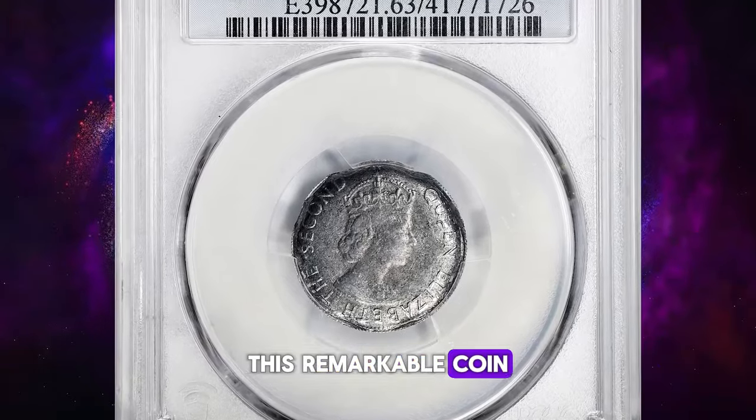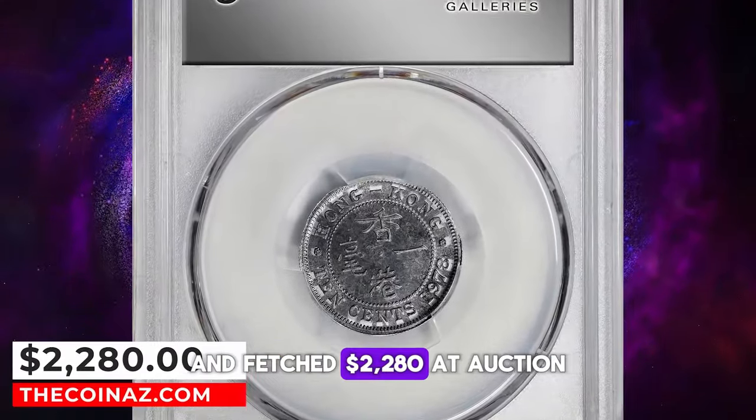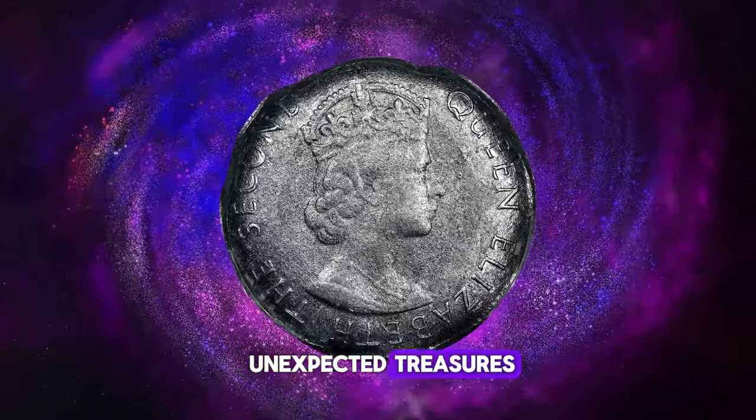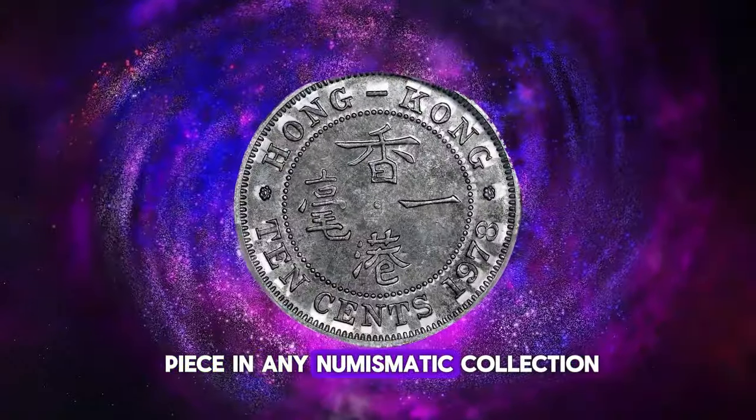This remarkable coin captured the attention of collectors and fetched $2,280 at auction, a testament to the unexpected treasures that can arise from minting mishaps. It is a standout piece in any numismatic collection.